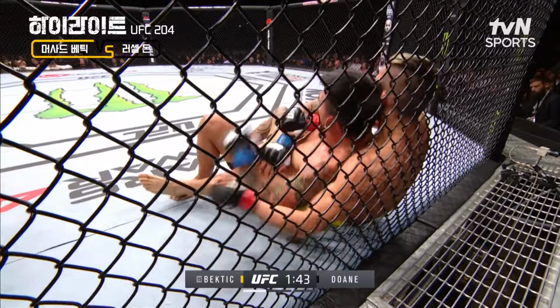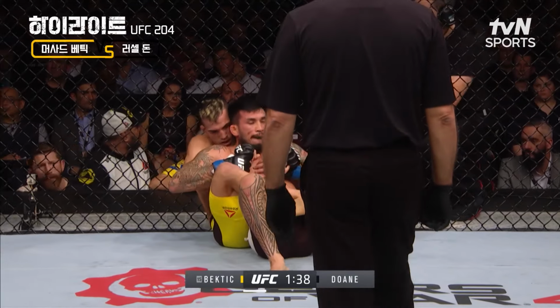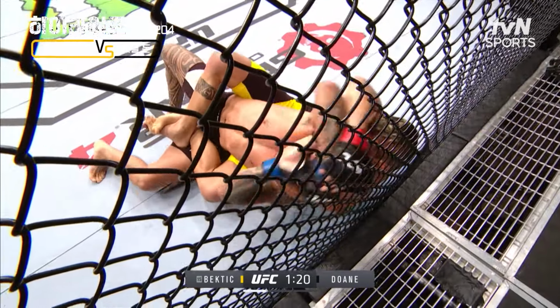Now one hook in. Both hooks in, but his back is against the fence. Hard to finish a rear naked choke here. Doan trying to survive here.